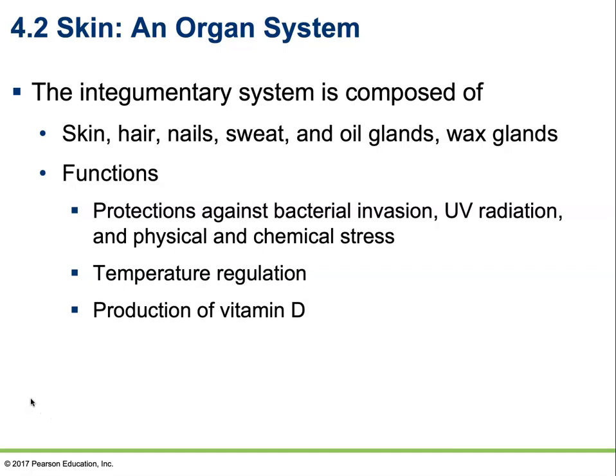Also, the production of vitamin D. We do know that too much sunshine or overexposure to UV radiation can lead to cancer. However, some exposure can be a very good thing. We rely on our skin to help us produce vitamin D. We have modified cholesterol molecules in the skin's outer layer that can be converted to vitamin D by exposure to UV radiation. Vitamin D then can travel through the bloodstream to the liver and the kidneys, where it is involved in the absorption of calcium and phosphorus from the food we eat.